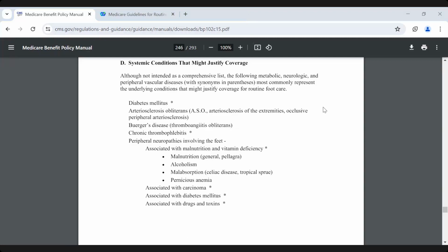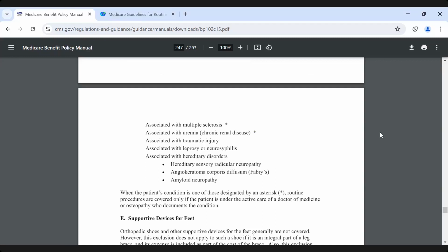You'll notice on here that the first one, diabetes mellitus, has an asterisk next to it, and the arterial sclerosis next one does not. Well, those asterisks mean something. What they're talking about is that there's additional information that you would need to have on your claim form in order to use that as a diagnosis itself, or as a reason why the patient is receiving the routine foot care.